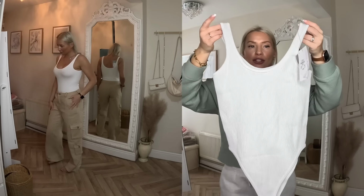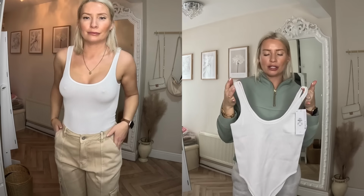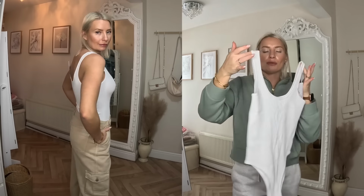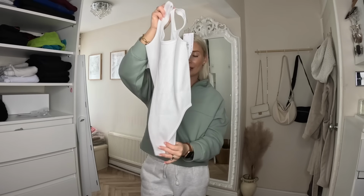And I do really like the style of it. I tried to find a cheaper alternative in the vest section, but nothing had the scooped neck on the front and the back, which is what I loved the most about it. I think this with a pair of denim jeans is just the perfect outfit. So yeah, I picked that up in a small, £7.